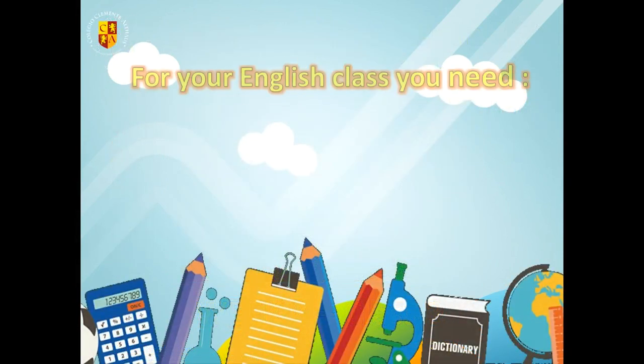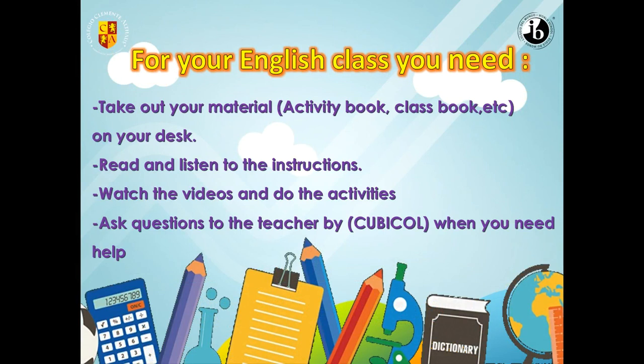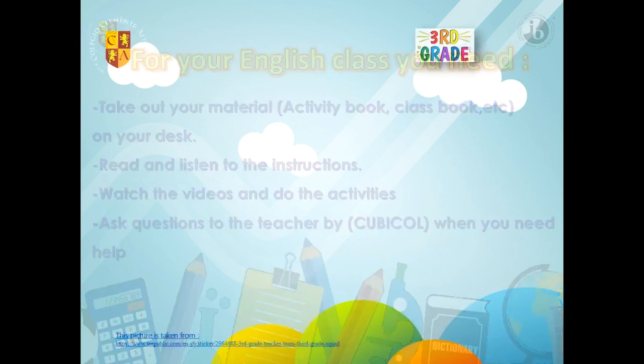Some recommendations before I start this lesson. For your English class, you need to take out your material, your activity book, your class book, and other things that you may need on your desk. Read and listen to the instructions. Watch the videos and do the activities. Ask questions to the teacher by cubicol when you need help, okay? Through cubicol or on chat.